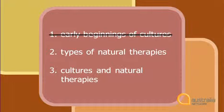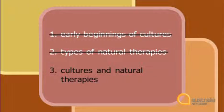So you might think it's number 2, types of natural therapies. This choice is too narrow. The text is about more than just natural therapies. It's number 3 that covers the idea of the whole paragraph. It is about cultures and natural therapies. This is what the topic sentence is expressing. You will be tested on your understanding of main ideas, so it's a good idea to practice matching headings to paragraphs.